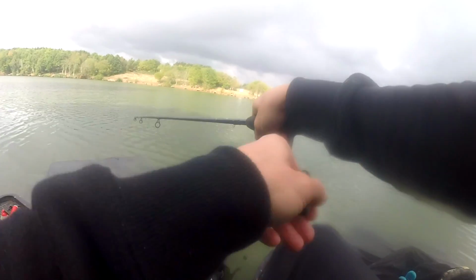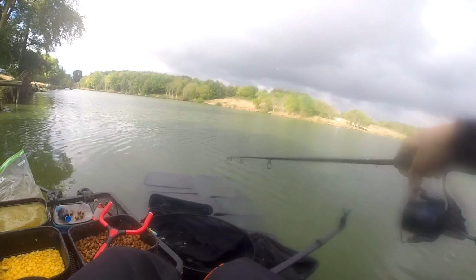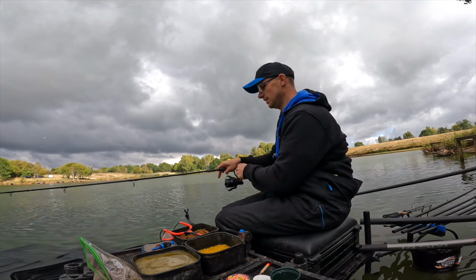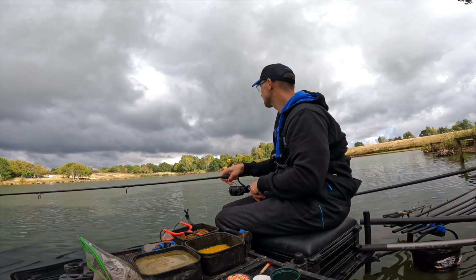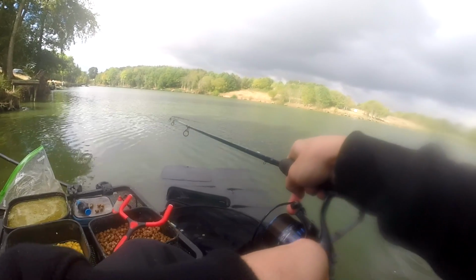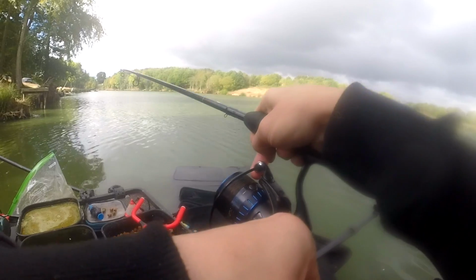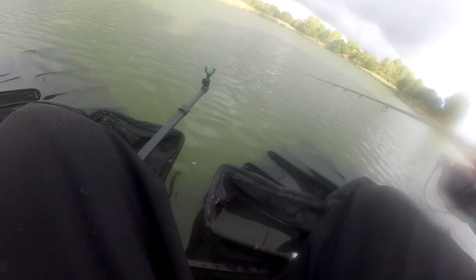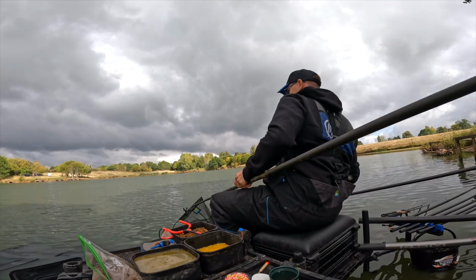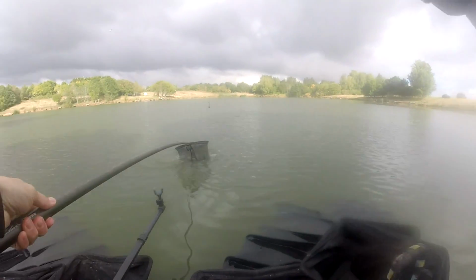Went really quickly, that one. Right. As I was chucking, I felt the rod go in my hand, so that's a good sign. Coming to the net. A bit awkward this because obviously it's so shallow. This is a good sign to get a carp after about an hour, I suppose. Nice fish.